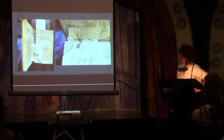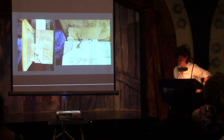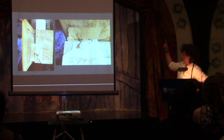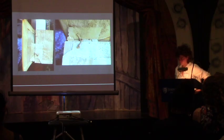Again, sorry if you're not a book conservator, it's possibly a little boring, but this is just showing a particular way of attaching the boards to the case, and it's just a good example of one way of doing it you don't see very often. With these nice cabled cords, sewing supports, which are also fairly rare.